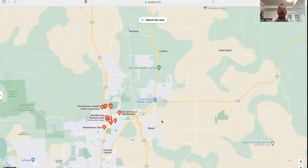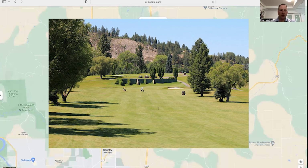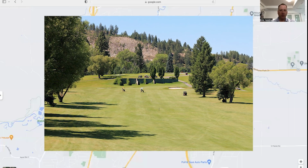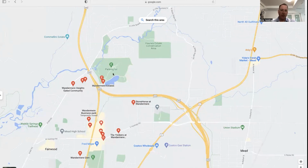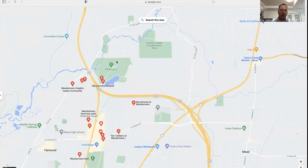Notable things in Windermere that you might want to consider if you're looking to move to that area is the Windermere Golf Course. We're really fortunate in Spokane that if you're a golfer, there's no shortage of golf courses, but here's the Windermere Golf Course, mostly surrounded by neighborhoods. You've got a conservation area up here as well, but a really nicely laid out neighborhood.